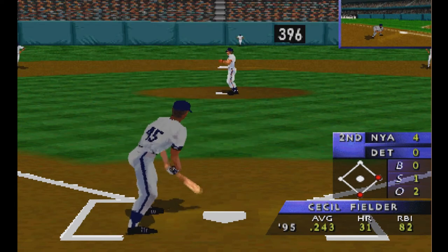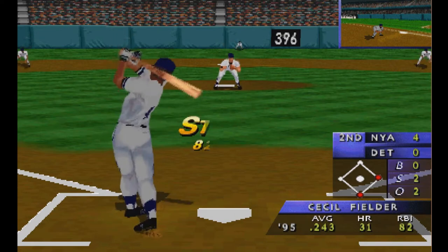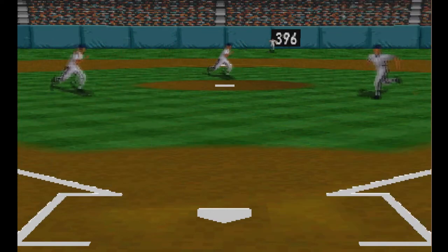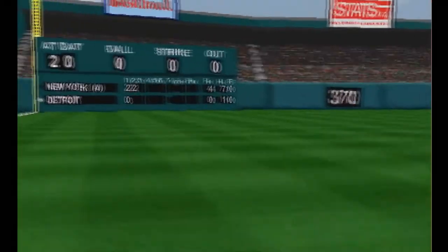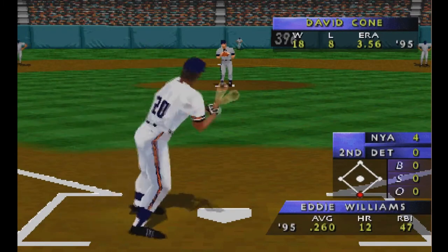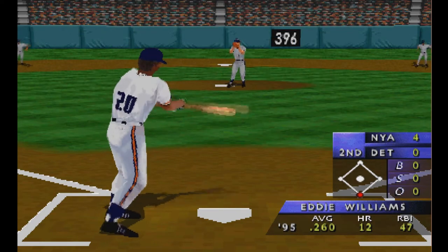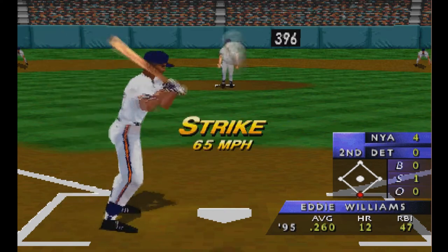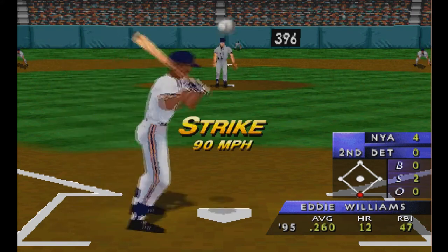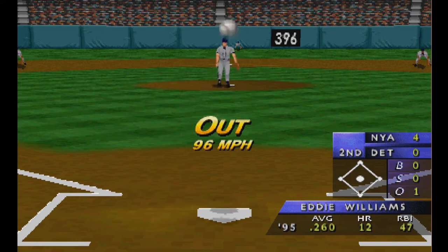Strike one. Two right in there. And strike three, you're gone. Eddie Williams. Strike. Strike two. Sit down, buddy. You're toast.